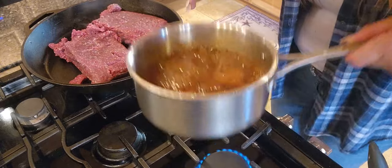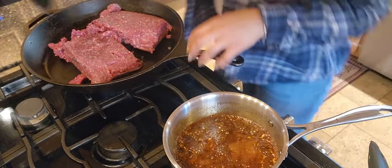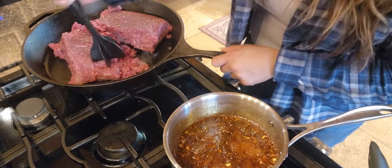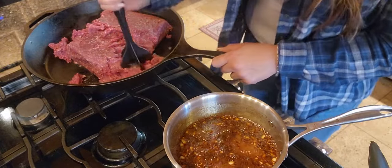And then the ground beef, thankfully it was thawed enough to get the paper off of it. I do have that on low. I don't know why it's still boiling like that, but anyway, it was thawed enough to get the paper off, so I'm just going to work on it the rest of the way and get the ground beef browned up.